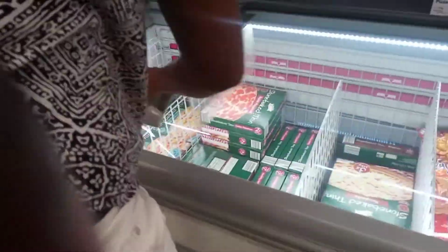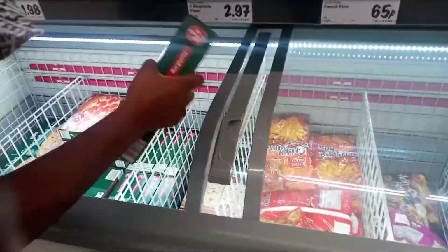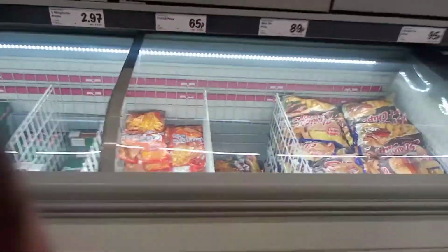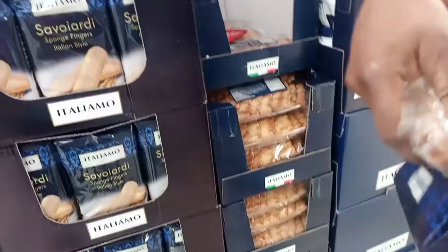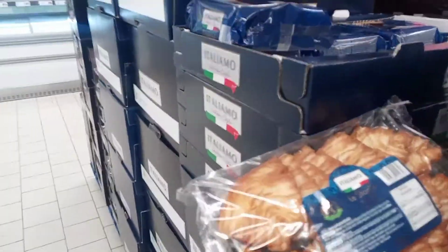I had to pick up a couple of other things, and this is just us moving through the supermarket. They also had Italian biscuits. My host is from Italy. She has been away from Italy for a while, and she was really happy to see Italian biscuits. It's not something that is common. Guys, these biscuits were expensive, but when you find something that you've been craving, the money is no longer a thing.